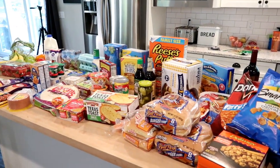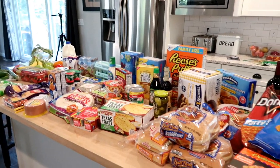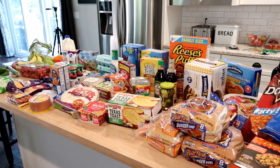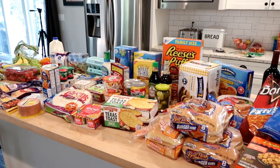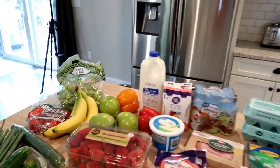I know there's always a discussion on whether it's cheaper to buy processed food or non-processed food, and this week I actually bought more processed food than normal just for convenience, and I actually spent more. So I don't know, I think it depends definitely, but let's get started with the produce.